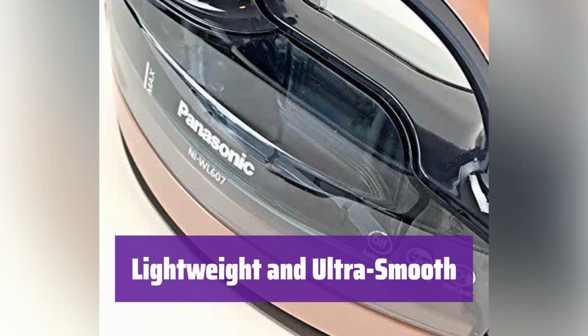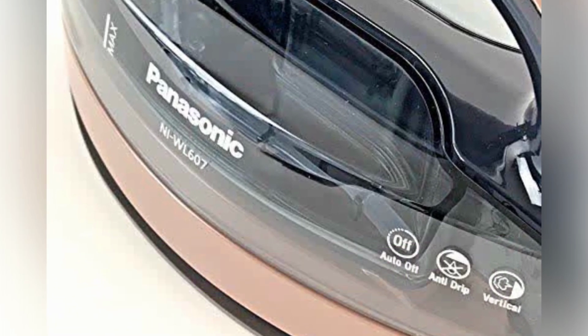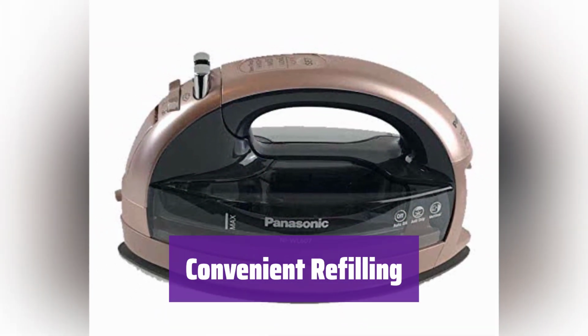Experience effortless ironing with its lightweight design and ultra-smooth surface. It makes pressing clothes a breeze. Refilling the water tank is simple and hassle-free. You can easily top it up without needing to carry the entire iron to the sink.